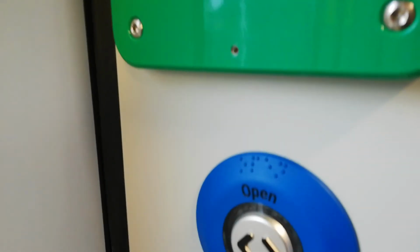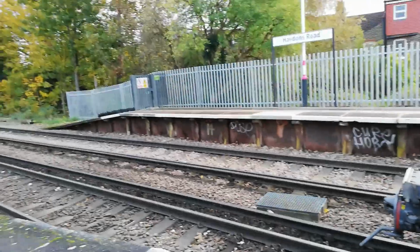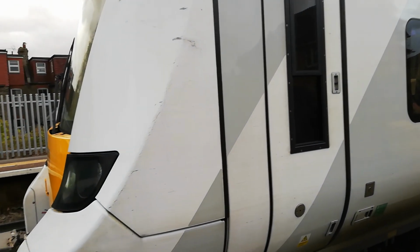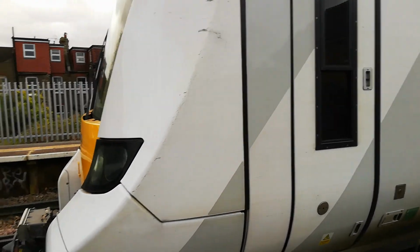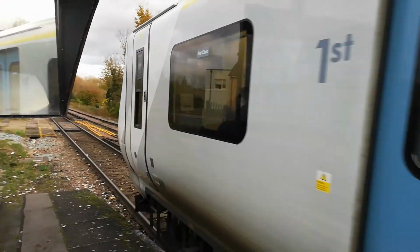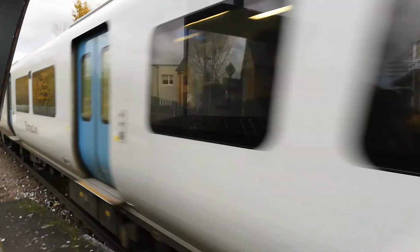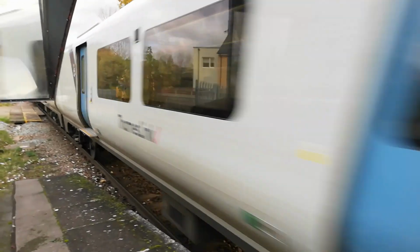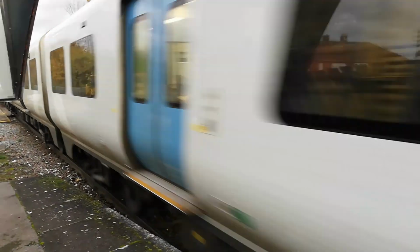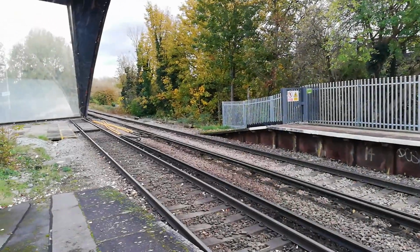Time check: 6 minutes and 15 seconds, along with the world time at Wimbledon. Okay, that's a 2 turned on. The 7:43 service for St. Albans City from Sutton.